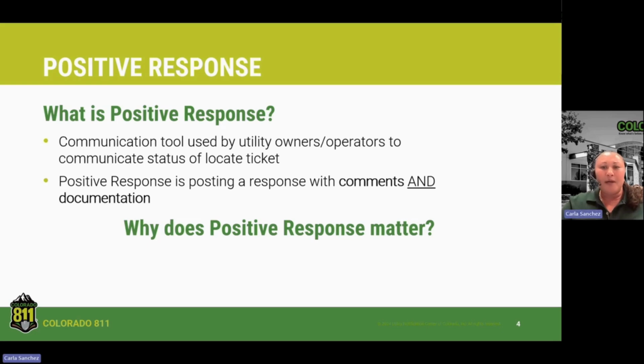You may ask, why does positive response matter? Positive response closes the communication loop between facility owners and excavators. Positive response can help increase clarity for the excavator of the underground facilities within the excavation area. It could possibly reduce the chance of damage, possibly reduce downtime, and it provides the excavator with information needed to work safely and efficiently. And using positive response to communicate and collaborate maximizes safety and efficiency. Each stakeholder plays an important role in the positive response process.